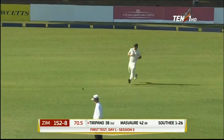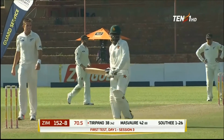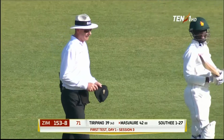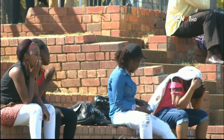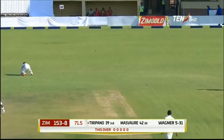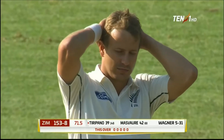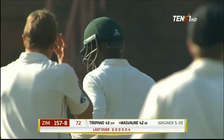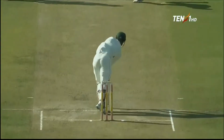It's a fair shot. Looked like it was drifting down leg. Or might have got a bat on it. Yeah, truly so, you did. That's a double bluff. He's gone for the Yorker. It's gone fine, and it's another boundary. Wagner there. Drifting down leg and Tiripano equal to the toss there, which is good to see, looking for his pad.